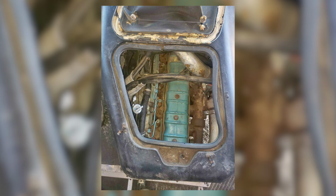And here's just a quick shot of the engine. $7,900 is a little bit high, especially if there are spots that will need to be redone in the flooring. Either way, you generally don't see too many of these buses, so pretty cool find either way.